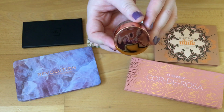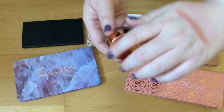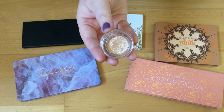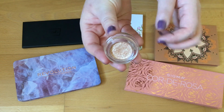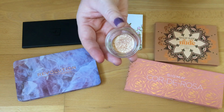And the second backup shadow was actually a single shadow from Tarte called Top Yard. And it's a gold. I already did use this 6 times. So quite a lot already on this one as well.